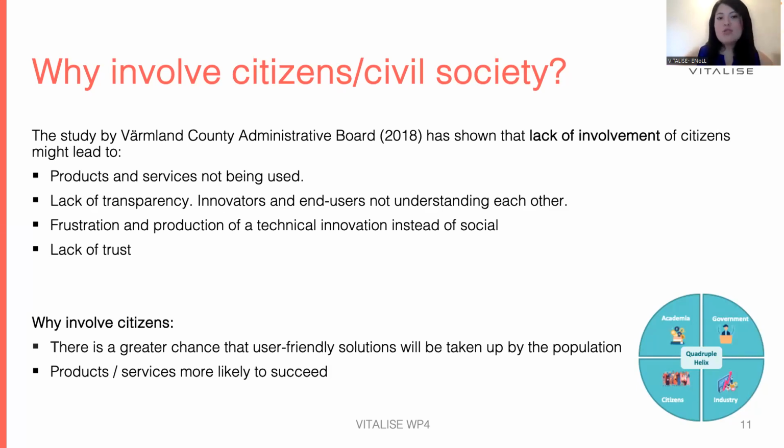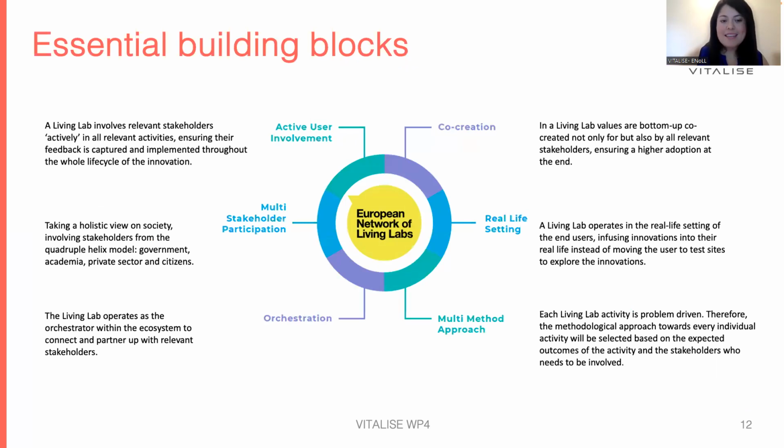So in order for this to happen, Living Labs have clear that there are six main elements or building blocks that move the Living Lab itself. And these are the principles of a Living Lab. First, multi-stakeholder participation. We have this quadruple helix invited, but we also count in the real life setting. We are not creating separate places where we're doing only testing or separate activities that are not going to be part of the big picture of an innovation. We know that Living Labs has as a principle an active user involvement. What I just said, from the beginning to the end, it needs to ensure that the feedback of all actors is captured and is implemented throughout the whole life cycle of the innovation.